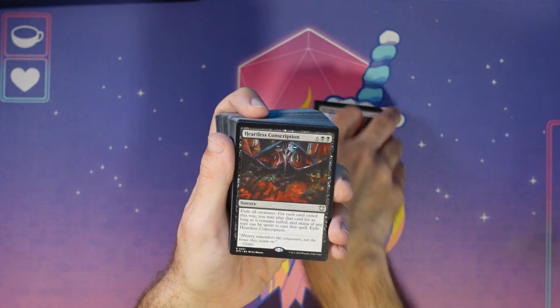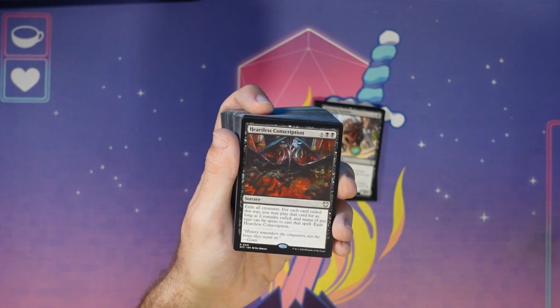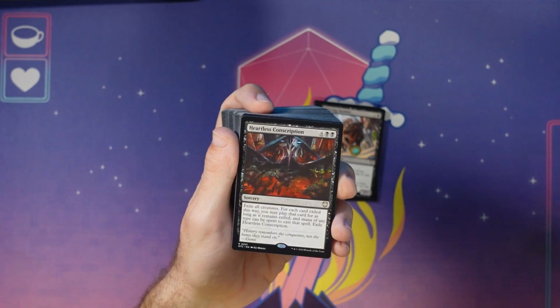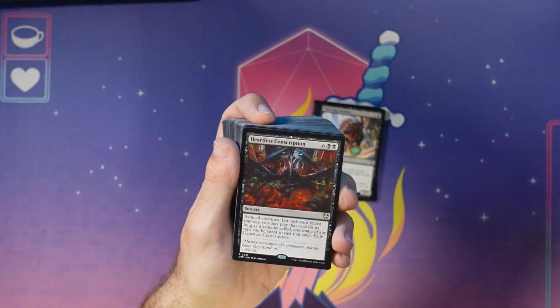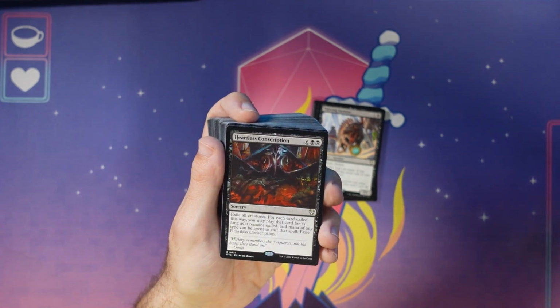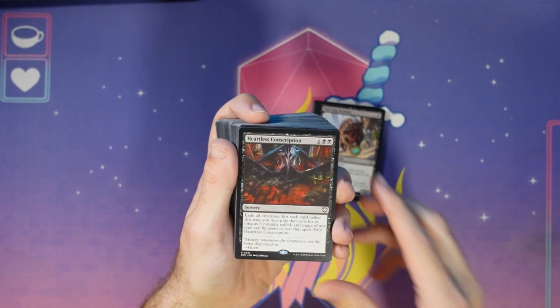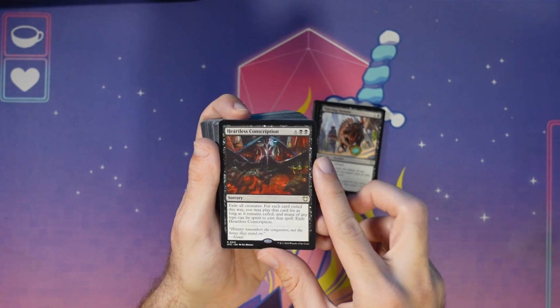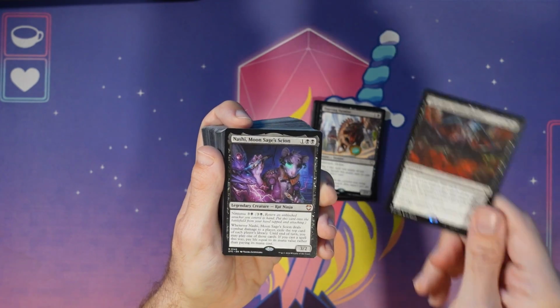This is a heck of a board wipe right here. Heartless Conscription. 8 mana, kills off everything, and then you get to cast it. Especially when people are playing things that generate mana, like, say there's a Dockside Extortionist on the board, this thing can get really wild. So, yeah, it's a pretty solid board wipe for this deck, and especially as your opponents are playing strong ETBs and stuff, this card can really pop off in satisfying ways.